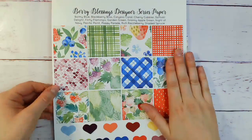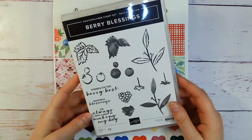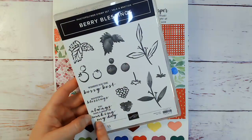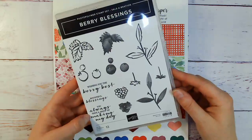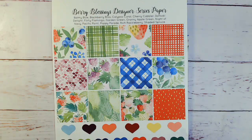So this is a super fun set. Let me see if I can get the stamp set out here so you can see it a little bit better as well. These are the cute little sayings: Wishing you the very best, bountiful blessings, and you always have a way of making my day. This is such a cute set, so I'm going to show you how we can make this card using this bundle today.